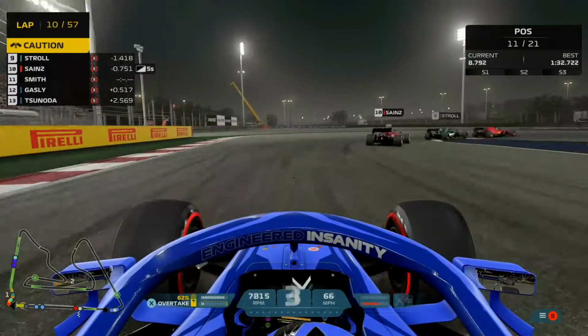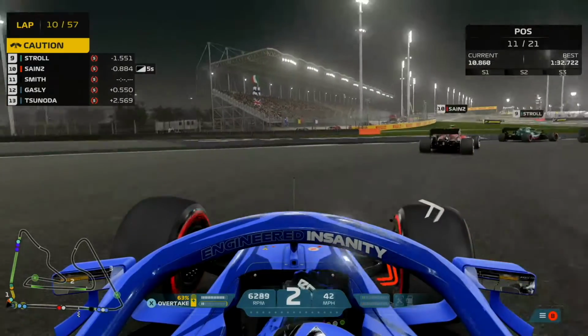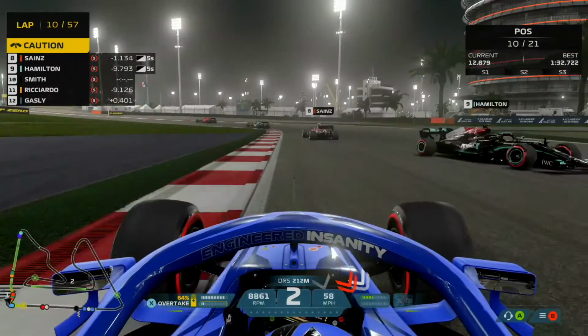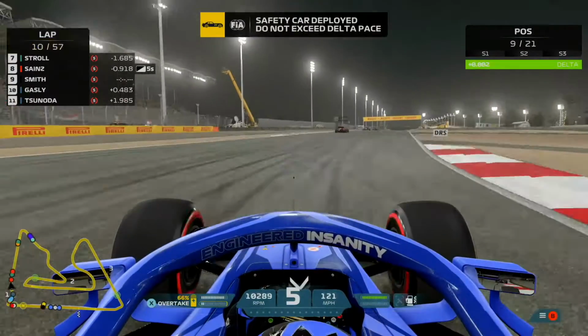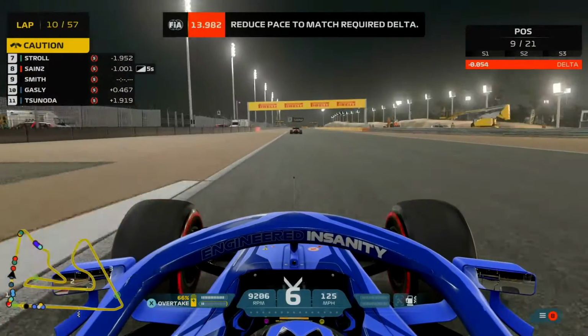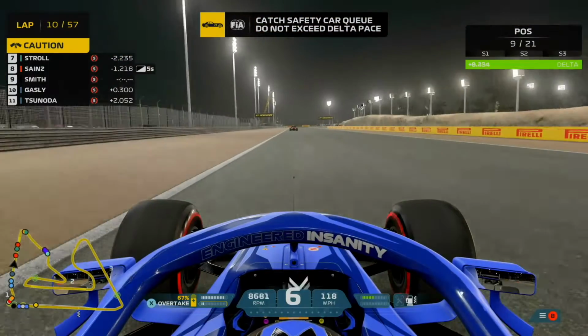What has happened up here? It looks like there's actually a car stopped on the track. And Gasly tries to pass us under a yellow flag. That is not allowed. The AI just doesn't seem to know that they're not allowed to pass. And the safety car is out.